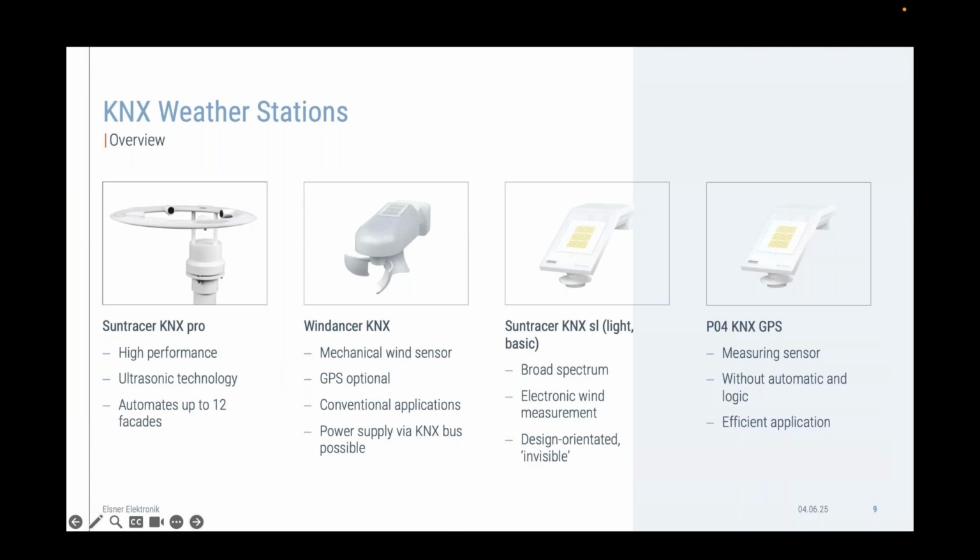So coming back to the question, I would recommend the mechanical wind sensor if you have to realize automated shading in an object that is not higher than 3 floors. Because there the chance is very unlikely that you have those uplifting winds, unlike in city centers where you have a lot of really high buildings like G+12, for example.